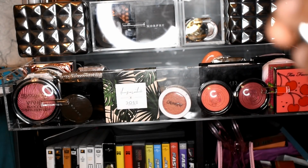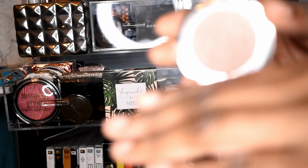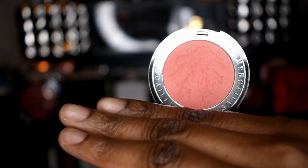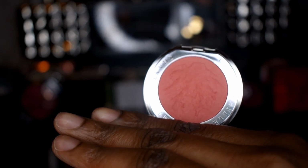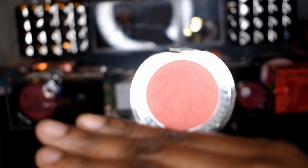Next, I have, I think, one of my more expensive blushes, and this is a Chantecaille blush, and this one is in Laughter. It's a beautiful coral blush. I love this one. It's really pretty. There was an overspray with some shimmer in it, which I adored.